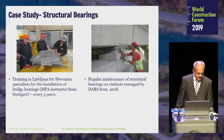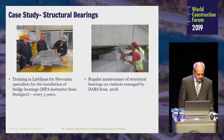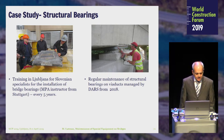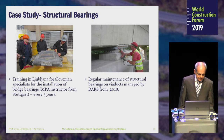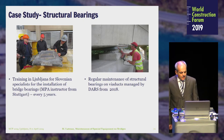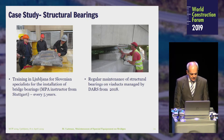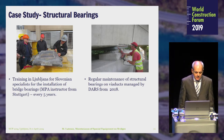And there are some case studies, first for structure bearings. At the left, you can see a training in Ljubljana for Slovenian specialists for the installation of bridge bearings with the instructor from Stuttgart. And exams are planned for every five years. At the right, you can see a detail of regular maintenance of structural bearings on viaducts managed by DARS.